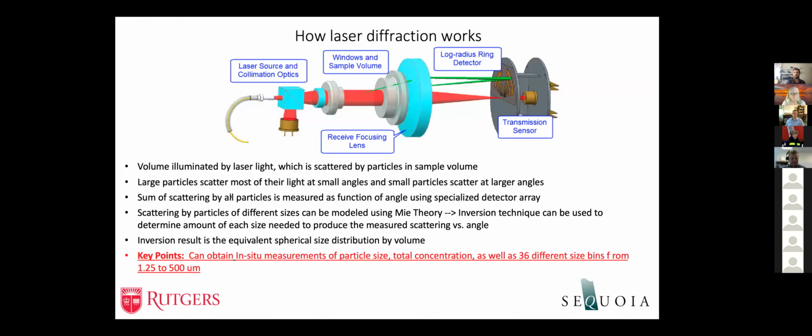So a little bit about how this sensor works. Wayne can correct any of my mistakes on this, but generally, this is how the LISST works and laser diffraction works. So we have our laser source and collimation optics. Then we have our window sample volume, which is what you see right here. And then there is a receiving focusing lens and a ring detector. So basically, as you have your different sizes of particles in this sample volume, the laser will basically diffract off of those particles, go through this focusing lens and hit a particular ring based on their size.